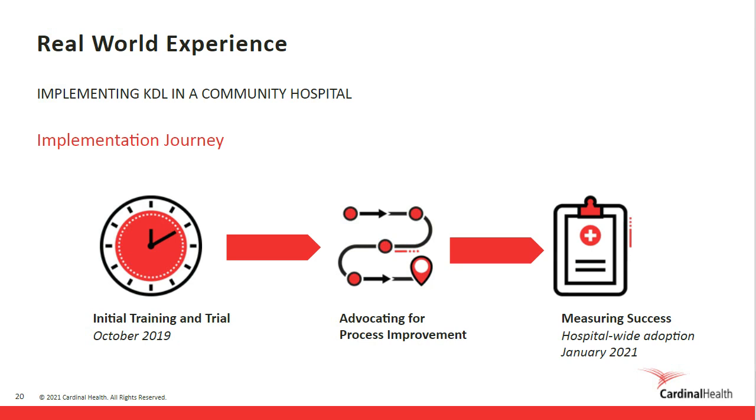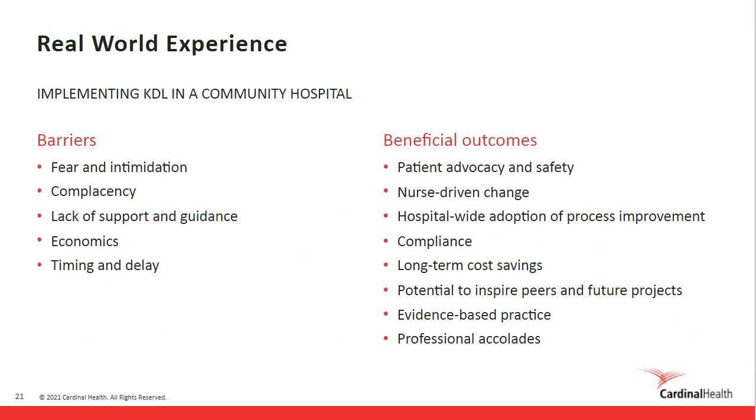I do want to briefly review some barriers to implementation. This is definitely coming from a bedside nurse perspective. There's probably going to be some component of fear and intimidation. Where do I begin? What am I passionate about? What is feasible or realistic? There may be some complacency.